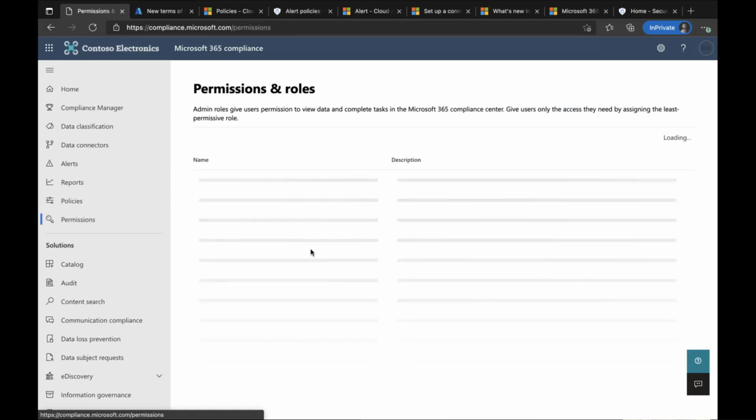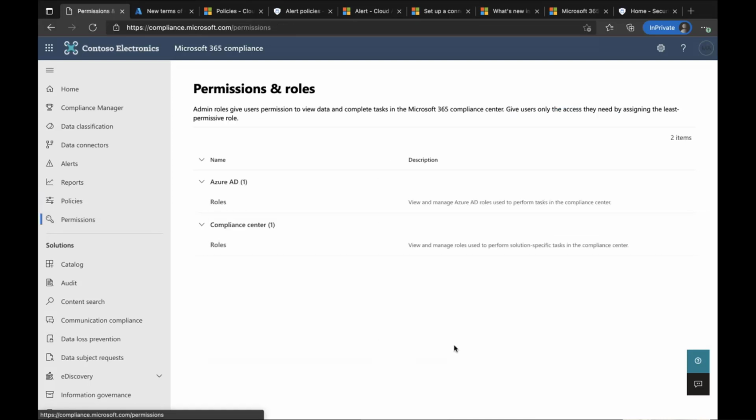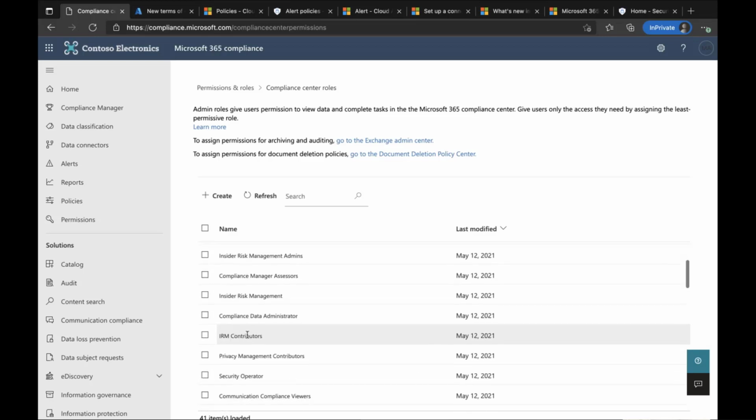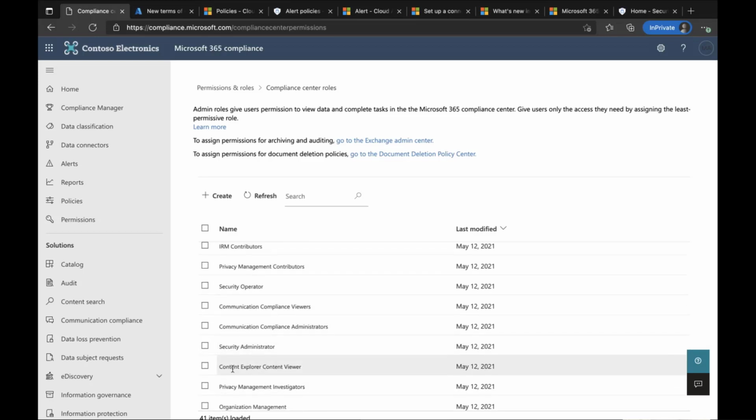Now we get on to permissions. These relate to admin roles, which give users permission to view data and complete tasks in the Compliance Center. So these are broken down here into the roles for Azure AD roles, which you can use to view and manage Azure AD roles to perform tasks, and then the specific Compliance Center roles. And the two that we needed earlier in the Compliance Manager section, I believe it was, if we look in here, we should be able to find those in here. And it was Content Explorer List Viewer, and there's another one, Content Explorer Content Viewer.